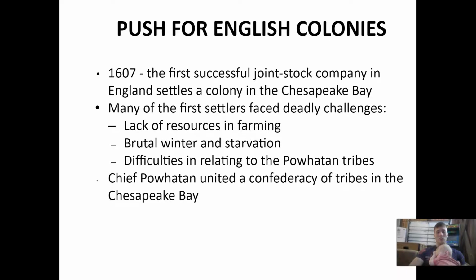This scared a lot of people from going and making big settlements from England. However, in 1607, a joint stock company in England funded an expedition for settlers to create a settlement purely for gaining profits. Shareholders would invest money into this company to purchase the needs for the settlers, and they would cross the Atlantic and land in the Chesapeake Bay area and build a colony that was relatively hard to find in the swampy area, so they wouldn't be seen by Spanish ships. They would attempt to build a colony. Keyword: attempt.